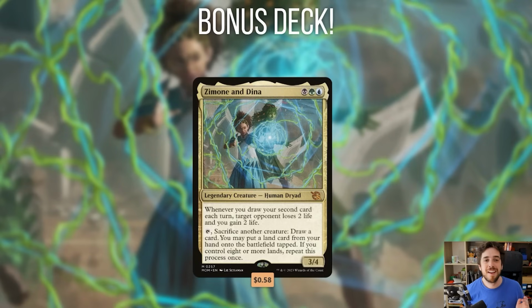Congratulations for finding them. So the first one is Zimone and Dina. Zimone and Dina, Sultai Aristocrats Landfall. That is basically what it's doing with some drain on top of all of that. Again, I love aristocrats, apparently. All of these budget decks are aristocrat decks, but they're all different, I swear.